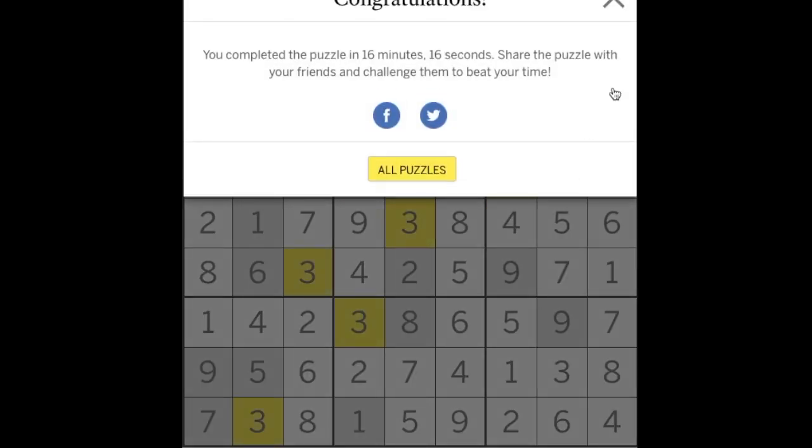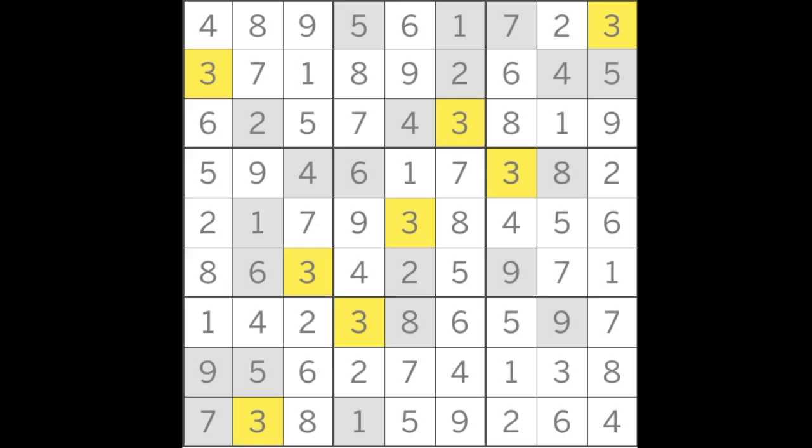Yay, 16 minutes. Okay, I thought that was going to be really tough at the beginning, but not, because I spotted this 7 and 9 here. This 7 and 9 blocking up here, I think. If I hadn't seen that, it could have been really difficult.